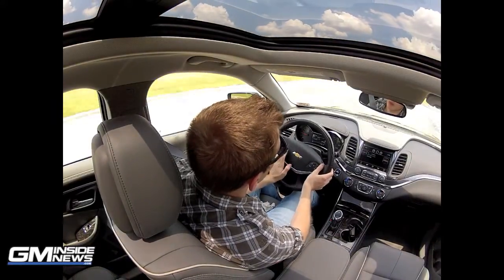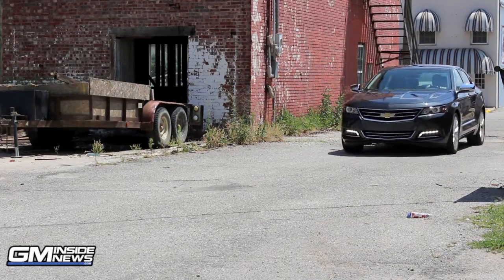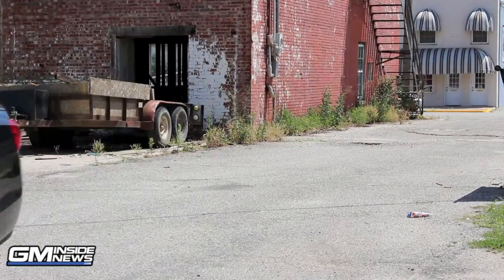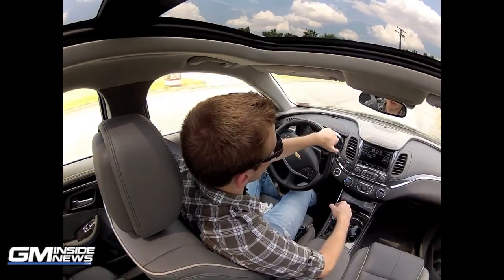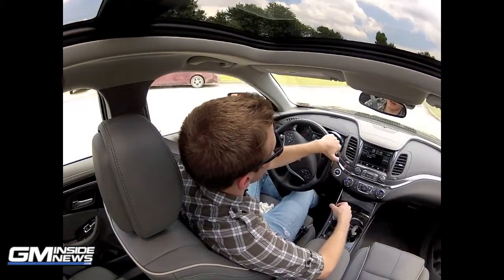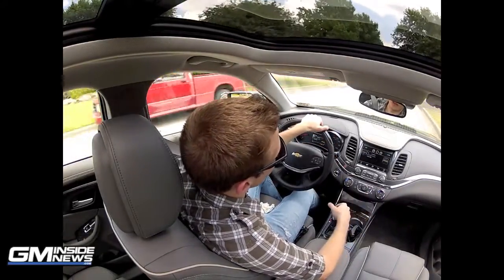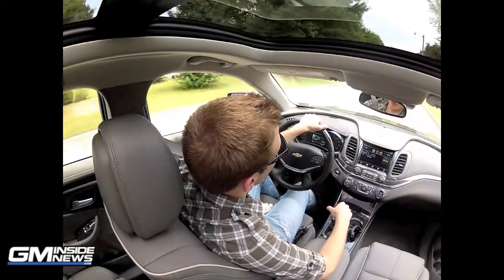I do wish it was a little more aggressive when you're really hard on the throttle, but other than that, it's no problem. One thing that's noteworthy about this Impala when you're driving it is how quiet it is. GM has spent a lot of time trying to isolate noise in this interior, and it's certainly paid off. It's a very quiet car. Not quite as quiet as the LaCrosse or XTS, but certainly more quiet than a Ford Taurus and some of the most recent competition.